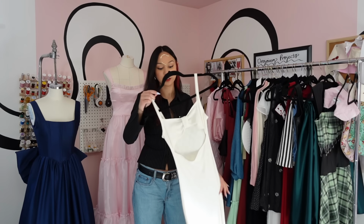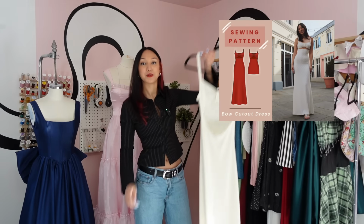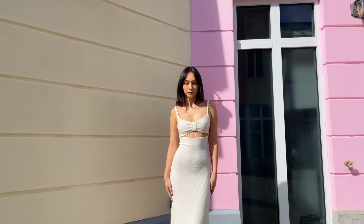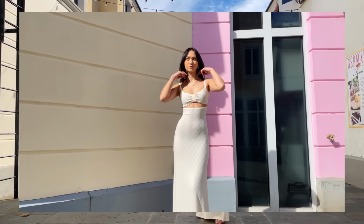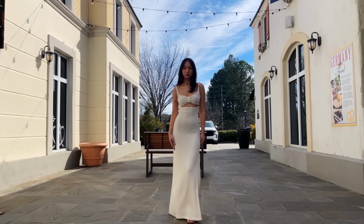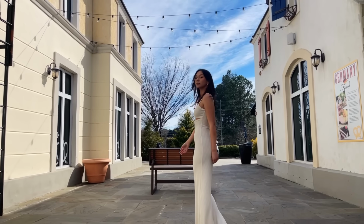Next, I have a pattern for this dress. Again, I wasn't expecting such a positive response from you guys because originally I had made this as Sarah's New Year's Eve dress the year prior out of black velvet and feathers. And you guys loved it so much you wanted a pattern. So I had to make another one so I could do the tutorial for you guys, but just this like bow front cutout dress. Very cute.